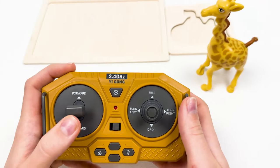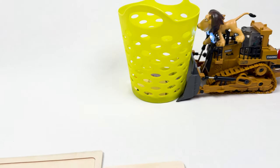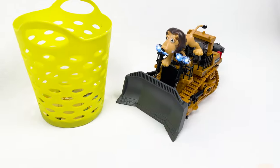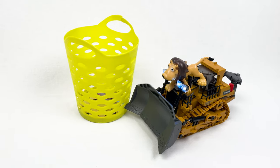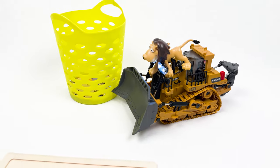Guys, can you hear it? Whoa! The lion brought us puzzles! Look! Thank you, lion! You're welcome. These are your puzzles, guys. I took them away from the alligator.